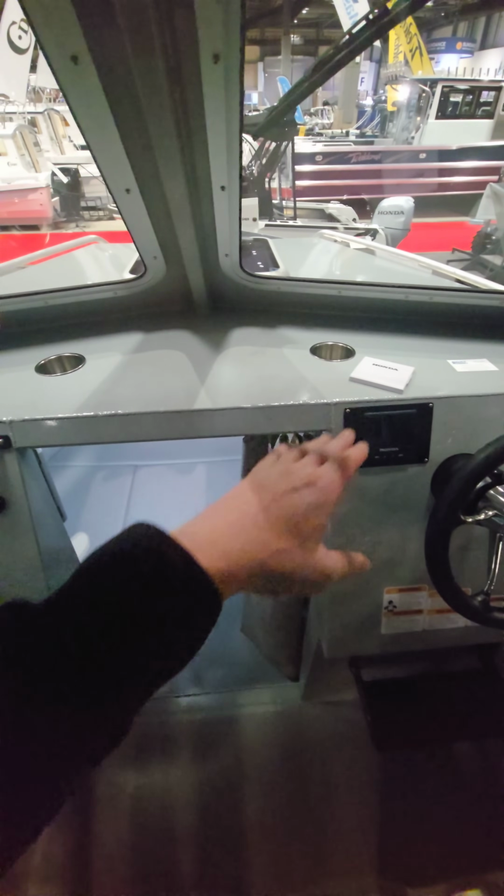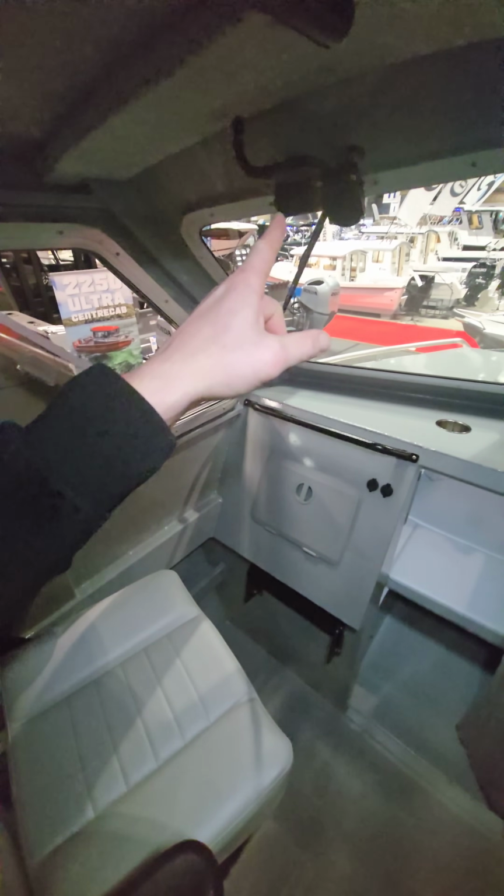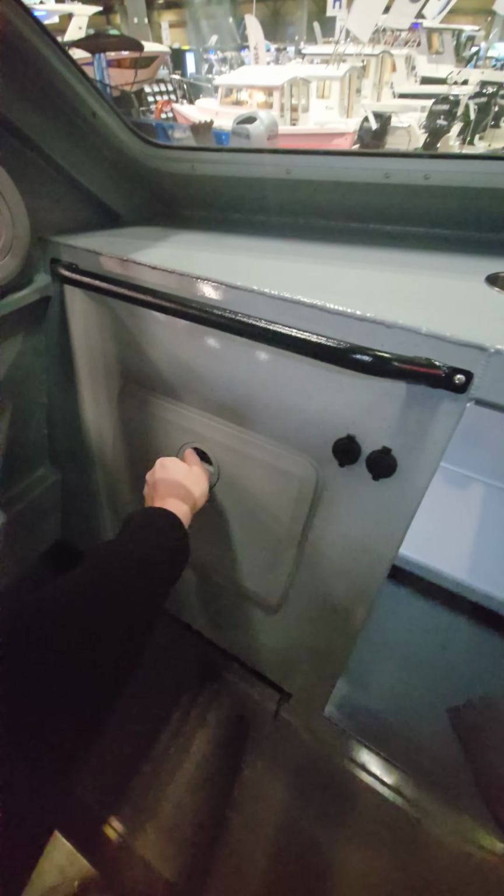Couple of cup holders up top because this boat is made in Canada and we realize you need to have your beverages. And of course, port and starboard windshield wipers. Small little glove box to accommodate the things. It goes quite deep.